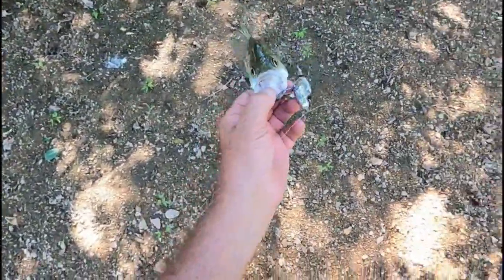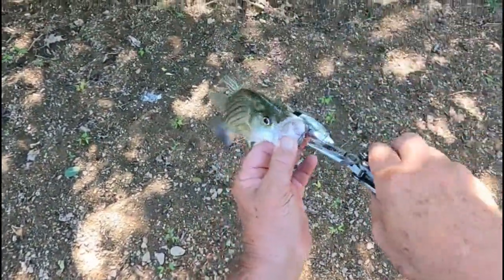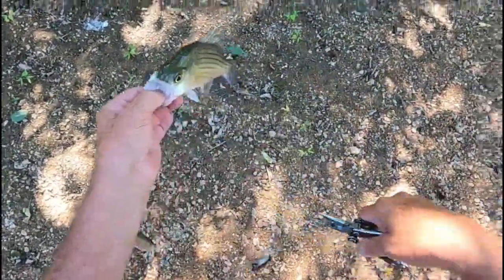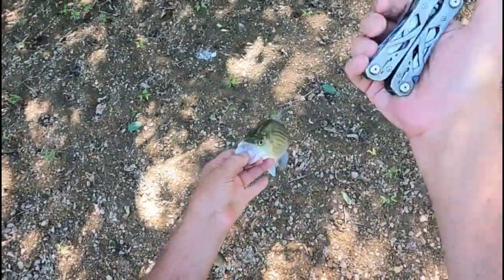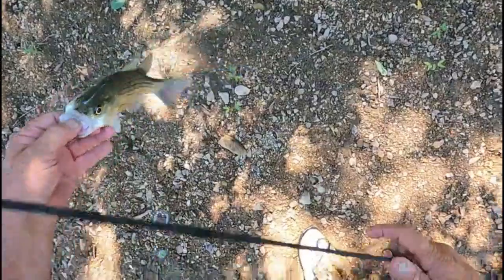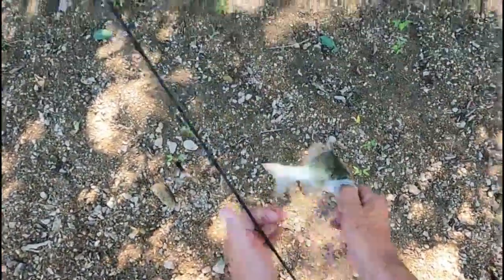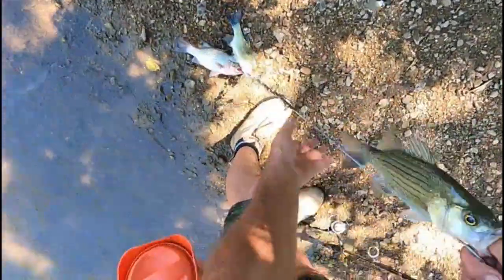I'll tell you another secret about fishing like this. A Gerber tool. If you don't have one of them, you're in trouble. Got your knife. It's got knives. It's got pliers. It's got scissors. $39 at Walmart. It's worth every penny. Every penny. That's a good white right there. Don't care what you say. That, my friends, is a good white bass.